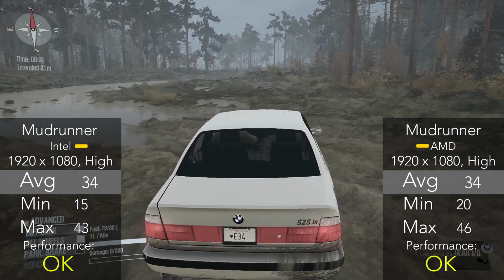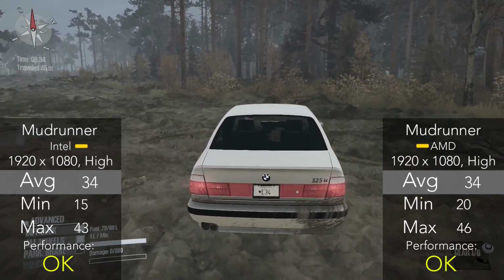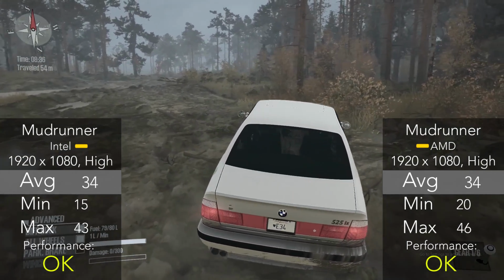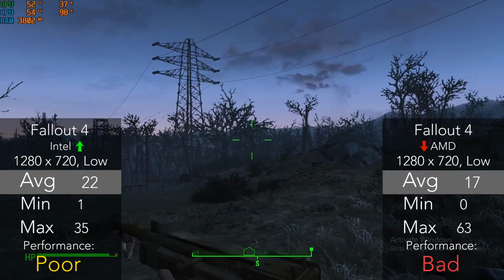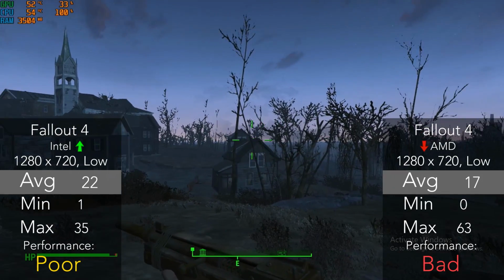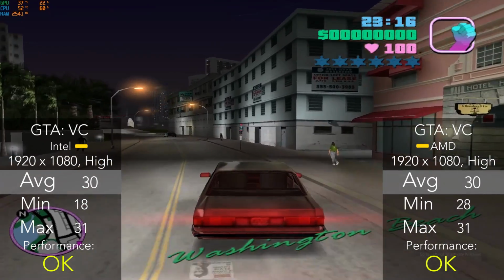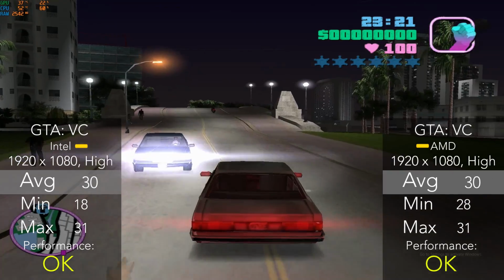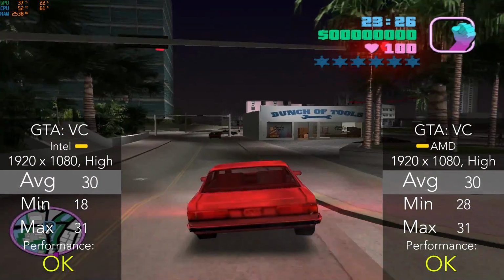Spintires: MudRunner presents itself as an example of a well-optimised game. Our average FPS was the same across the board, between the two different platforms, with a playable 34 FPS. While Fallout 4 appeared to perform better on paper, the experience still just wasn't smooth enough, with a lot of freezing and input lag. Not great at all. GTA Vice City ran about the same, but it is hard to tell if there would have been any difference, due to the locked 30 Hz frame rate the game has. But overall, it did actually feel quite a bit smoother than the Athlon.